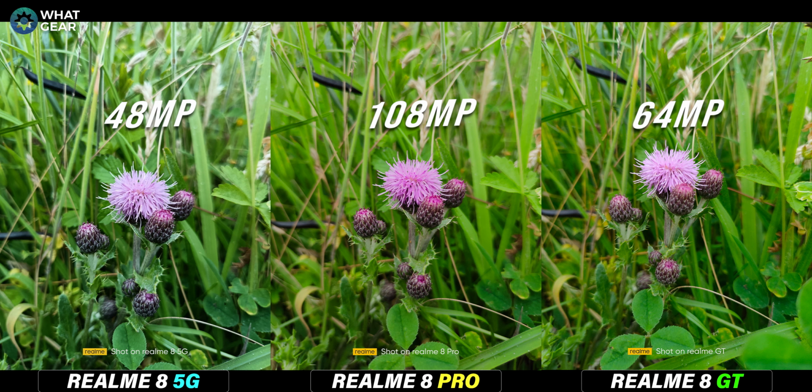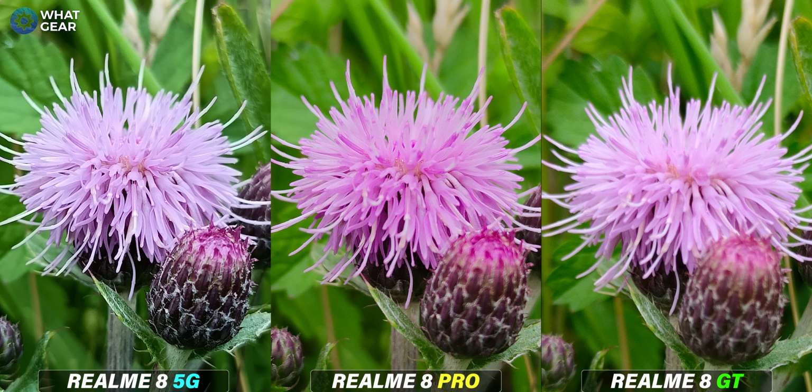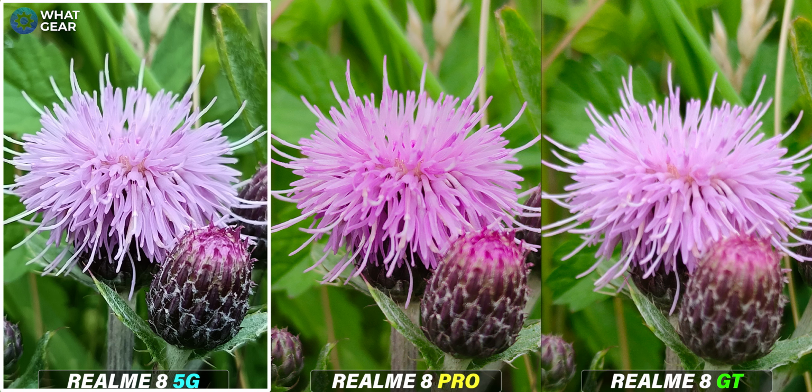Let's crop in on these pictures. So you probably didn't expect this, did you? The 8 5G, the budget smartphone, appears to be the most detailed, and there's various explanations for why this might be. I really didn't spend all that much time taking this picture. I literally just took the phones out of my pocket, put them into the ultra megapixel mode and took the photos. And what an interesting result this is.